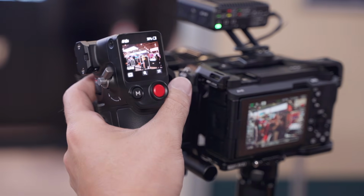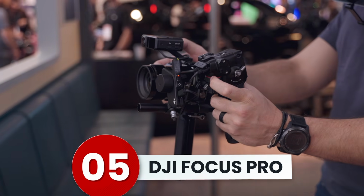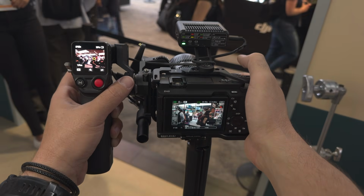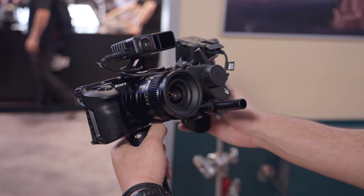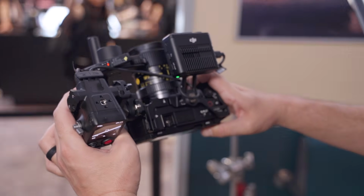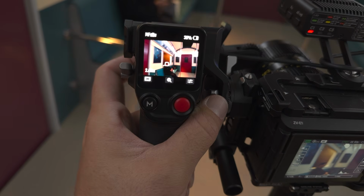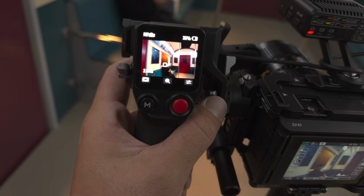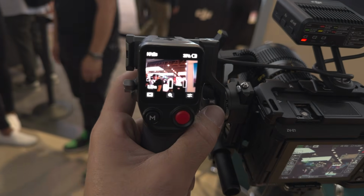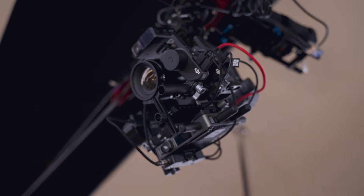All right, halfway through, number 5, the DJI Focus Pro. This is a really powerful device that turns any lens into an autofocus lens. This device straps onto your camera, straps onto your lens, the motor goes onto your lens, the handle goes onto the side of your camera, and the LiDAR scanner goes on top of your camera. The LiDAR scanner analyzes everything in front of your camera and brings its own video feed into the handle. Now the handle uses AI to analyze all of the faces and all of the objects in the scene, and lets you select what you want to focus on, and it will lock focus onto that. So now you basically have autofocus no matter what type of lens you're filming on.